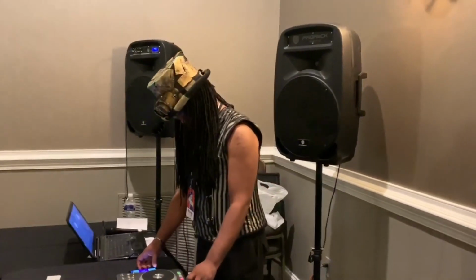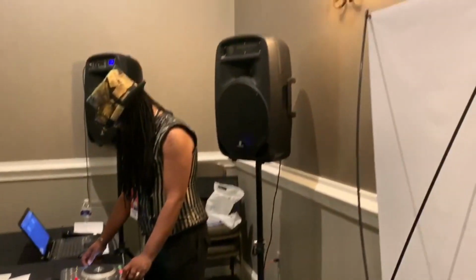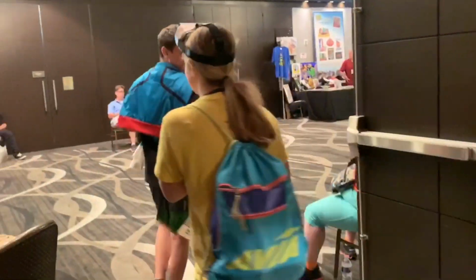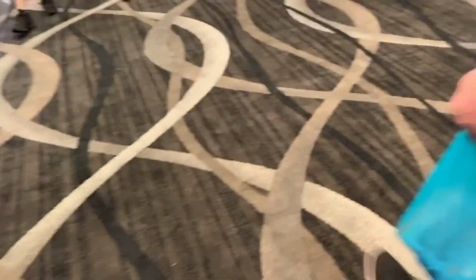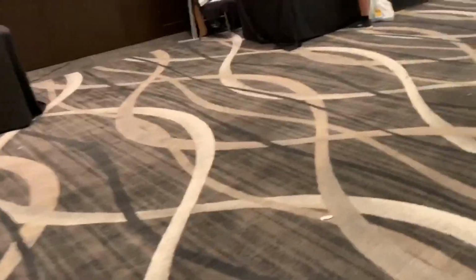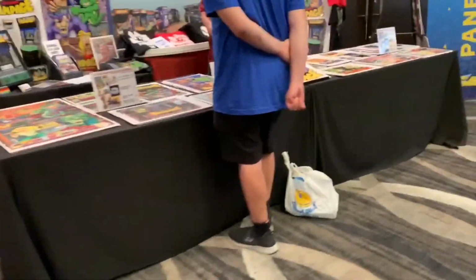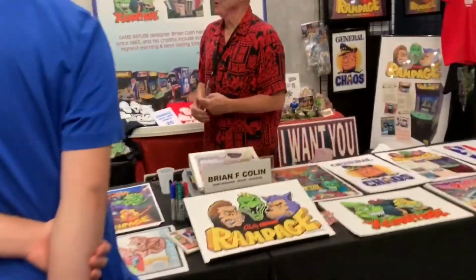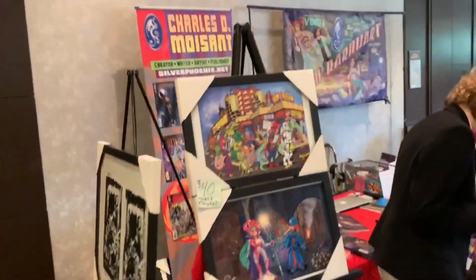This gentleman was DJing all weekend. He was pretty much kicking it all weekend. They normally have typically a bunch of different DJs, from Mega Optimus Prime, etc. We had a few concerts that we had some celebrities come to. We had the artist Mega Ran, MC Lars, etc. This gentleman here is the creator of Rampage, Brian, and as you know, the movie with The Rock that just came out recently.